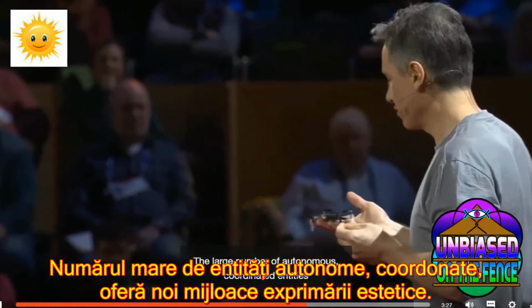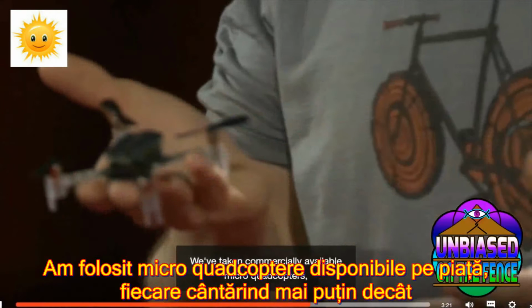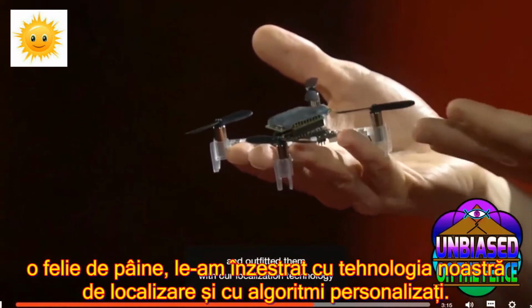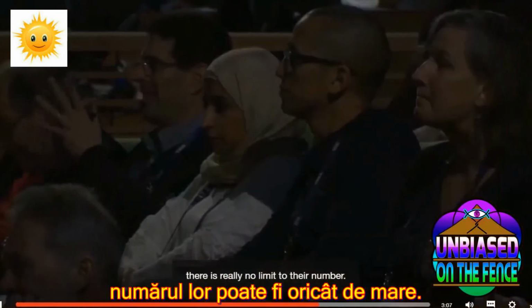The large number of autonomous, coordinated entities offers a new palette for aesthetic expression. We've taken commercially available micro quadcopters, each weighing less than a slice of bread, by the way, and outfitted them with our localization technology and custom algorithms. Because each unit knows where it is in space and is self-controlled, there is really no limit to their number.